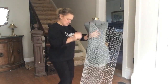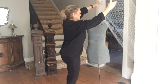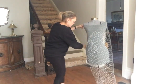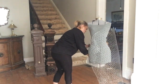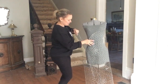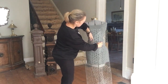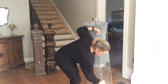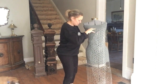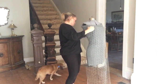So basically I'm going to unroll this, which is kind of tricky because it's been in a tight roll, and we're going to put it round the mannequin. I'm going to put the seam to the back, because I think that will look better. There we go.